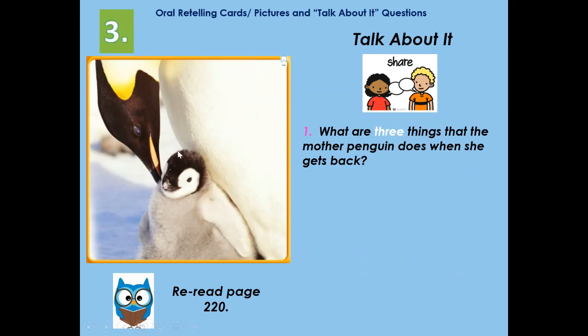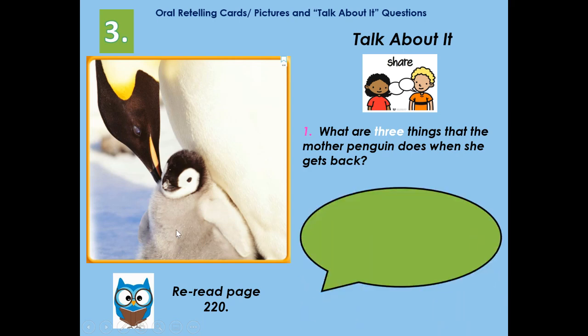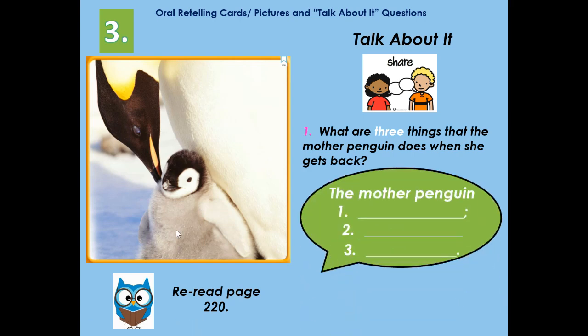Number three, here's our third picture and detail. What are three things the mother penguin does when she gets back? If you were to go back and reread this on page 220, you would find the three things. So you can say the mother penguin, number one, what does it do? Mother penguin two, and the mother penguin three. What are three things the mother penguin does when she gets back after her long trip?